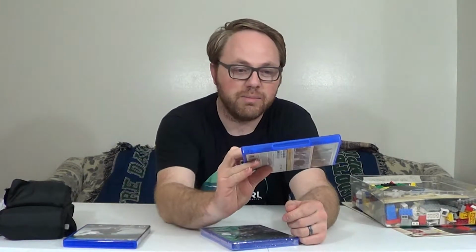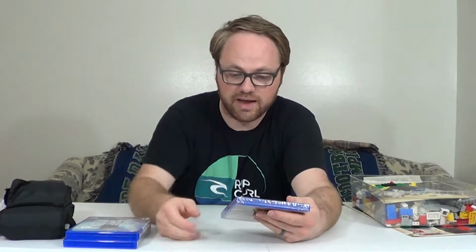The original Star Wars Battlefront, I don't know if people are still playing this game at all, but it's one that I wanted to pick up, and I just haven't. And then Destiny, again, I don't know if anybody's still playing the original Destiny, but a sealed copy with all the expansion packs and whatnot. I was happy to grab that. I would like to give this a try at some point if I'm able to play it first person.